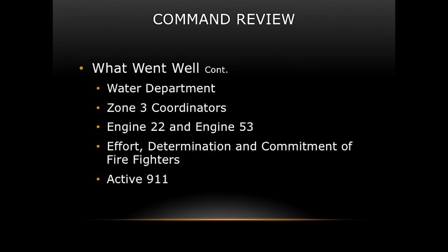So they were great. Zone 3 coordinators, I think there were 3 chiefs that went to our dispatch center who handled all the coordination of the strike teams and providing service to the rest of the zone as the incident went on. And then, I didn't physically see this, but I heard reports of Engine 22 and Engine 53. Give a shout out to both those crews. They stopped fires on the flank. I know one from going into the Woodland complex. So great job for those guys.